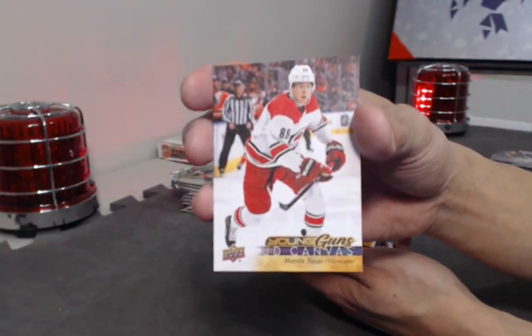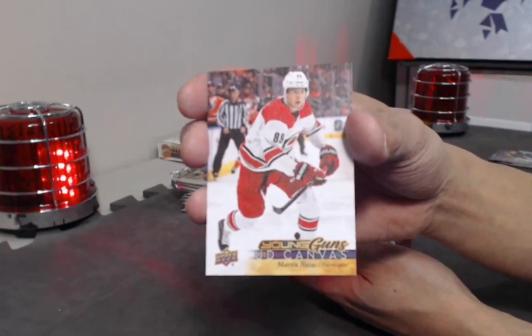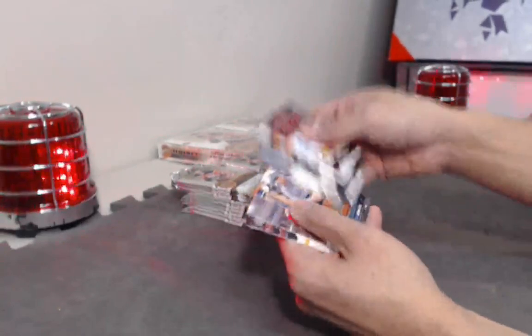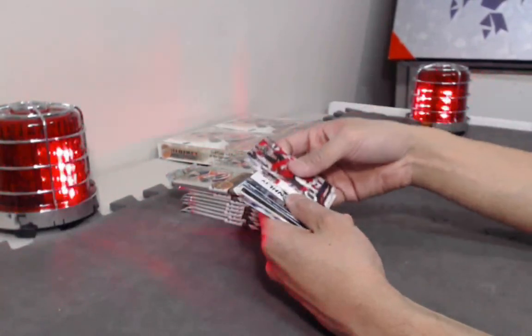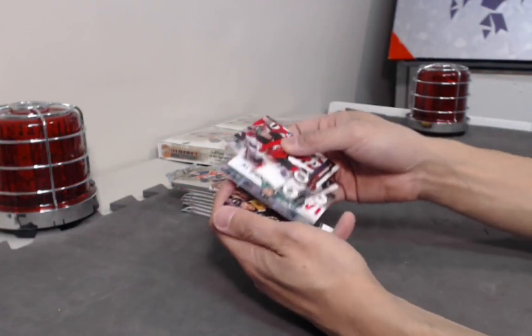Martin Necas. Got the fluorescence, the Young Gun. Oh, that's triple threat. That's pretty wow. Martin Necas. And another fluorescence. Double hit. Wow. Okay. This is some break so far.